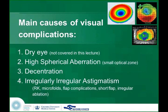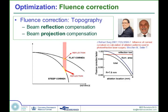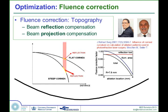So I'm going to introduce the concept as to how spherical aberration is a problem and why it occurs. And we know from 10 years ago now of a very elegant paper that was published by Michael Mrochen and Theo Seiler, where they made calculations about the influence of the fluence losses due to projection and reflection errors, meaning that this intended ablation profile was degraded as we go out towards the periphery. Some people, I think AMO calls it the cosine rule.